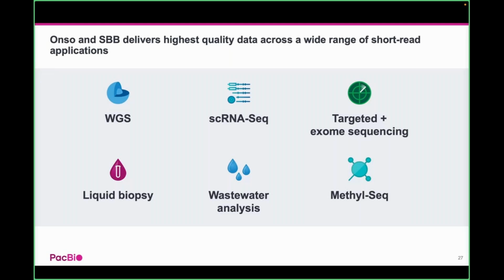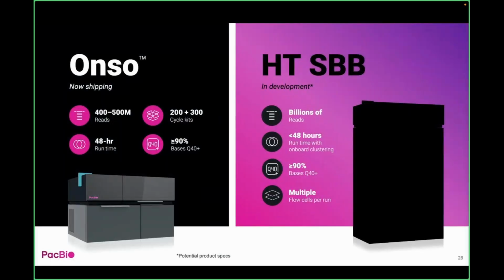And just a final point here, Onso is our mid-throughput platform, which is shipping now, but we've also announced that we are in the process of developing a high-throughput SBB instrument, which is going to have output on the order of a NovaSeq X or X Plus with that same high accuracy of the SBB chemistry. And what we're really excited about is with our recent acquisition of Apton last year, it actually allowed us to speed up this development process dramatically. So stay tuned. We are excited to get this out there and into customers' hands.